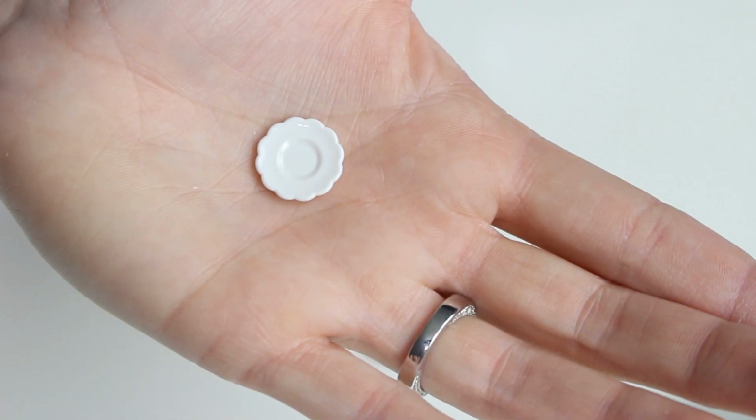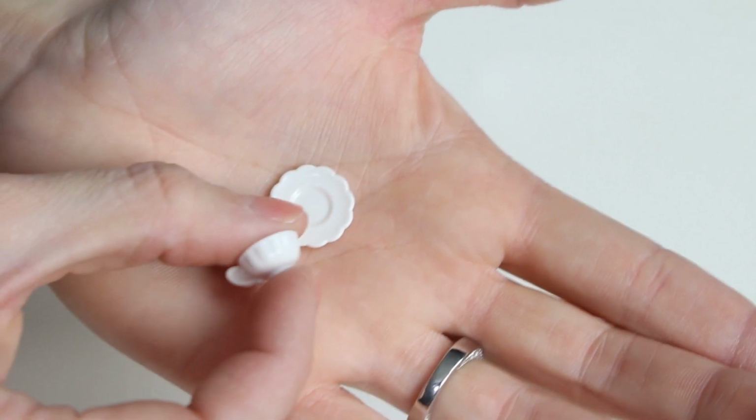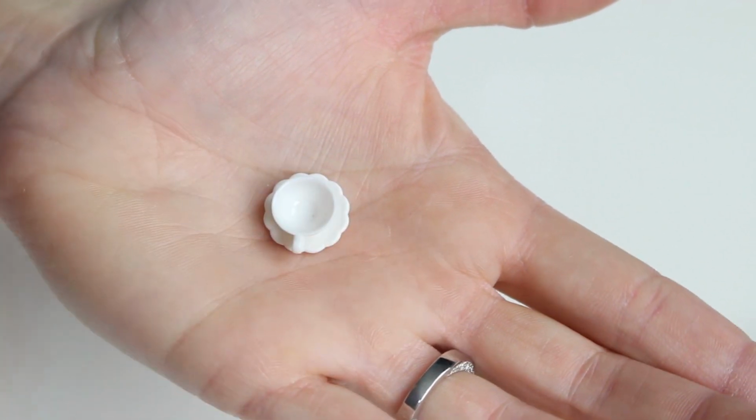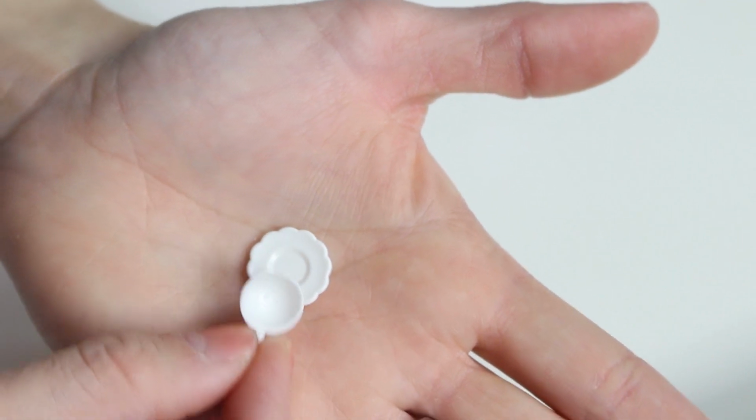Next up, we've got this pretty plain looking plate. It's got scalloped edges. It's just white. And then this adorable little teacup to go with it. These details are so fine. It's hard to see here because obviously I'm overhead. It's super cute. Just take my word for it.